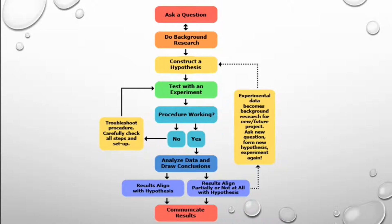So what happens if the results align with our hypothesis? We're going to communicate that. What happens if our results don't align with our hypothesis?